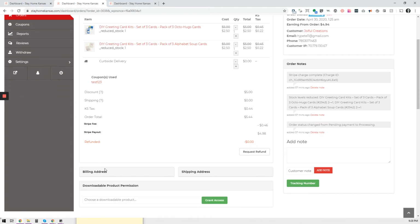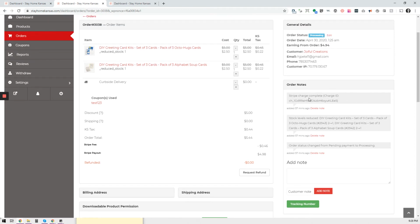Next would be your billing address and your shipping address. They would normally be displaying under here, but I have hidden those with my web knowledge so that I can just show you this full process. If you had an item that had a virtual download, you would be able to grant them access here once you choose the product that you want them to download, and that would send them an email with that download capability. Over on the right side here, you've got some general details about your status.